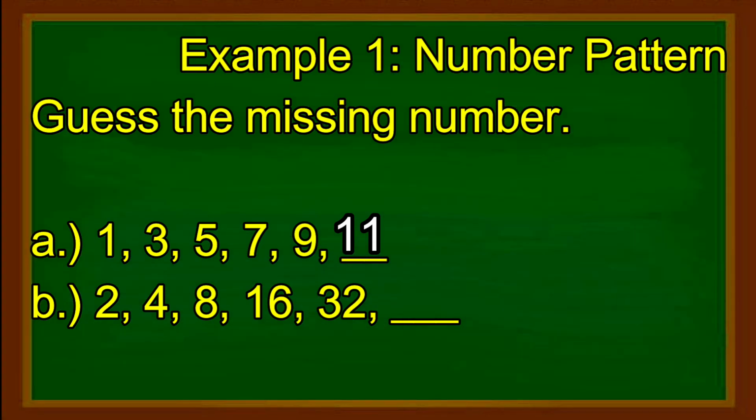Letter B. 2, 4, 8, 16, 32, blank. What's the missing number? I'll give you a few seconds to pause the video to think. And the answer is 64. You may find the next number by multiplying the preceding number by 2.